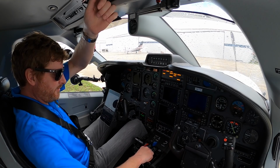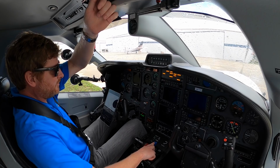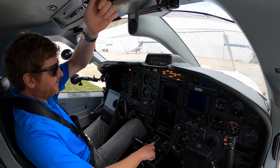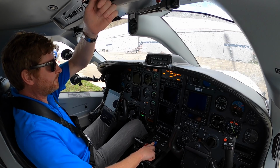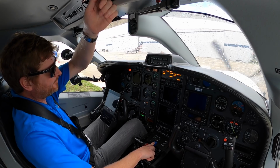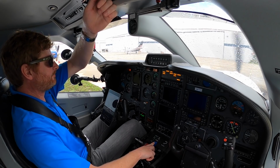NG's risen up and stabilized. Energize fuel to low idle. Now we're watching ITT for hot start, NG for hung start. Oil pressure is coming up. Looks like the ITT is going to temp out right around 732. Now it's going to start to come back down. The NG is continuing to rise up. Good start.